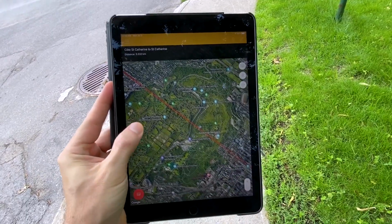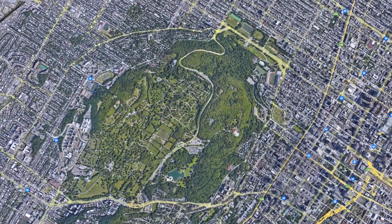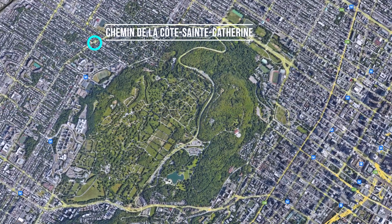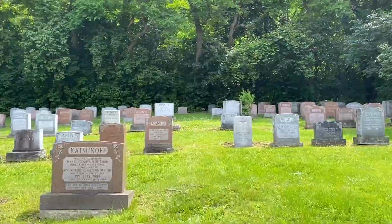I'm going to start right here at the corner of Côte-Sainte-Catherine and Courcelette. I have an app on my iPad which maps out a perfectly straight line, and I'll be recording the walk on Strava to see how close I can get in the end. This is Mont-Royal from above, and yes, the idea is to walk in as straight a line as possible from here to here, bearing in mind there will be plenty of obstacles in the way, including some pretty dense forest, a cemetery, fences, and a bunch of steep rock faces.